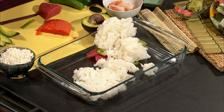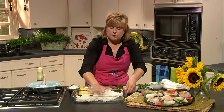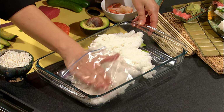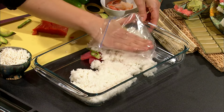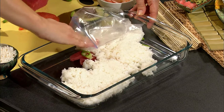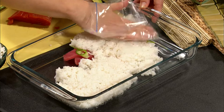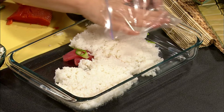I had my friend's kids help me, and we just used some plastic baggies, and then we just pressed it down. This way it doesn't stick to your hands, and it releases easily. And make sure your rice is warm, because it will help stick better. You can make this in the morning and then serve it in the afternoon or in the evening. I like to chill mine so it's nice and chilled. And you would just do this throughout your whole pan, and then you're ready.